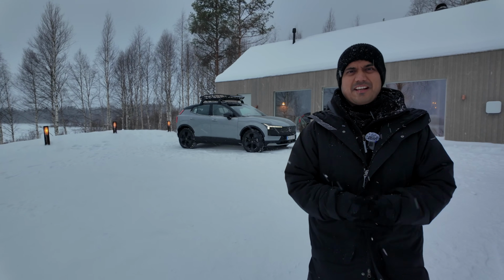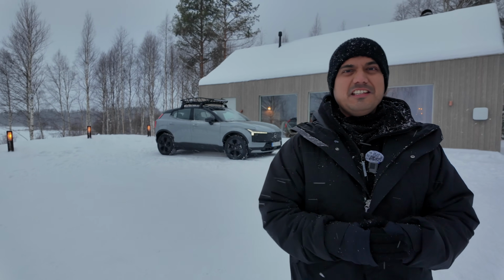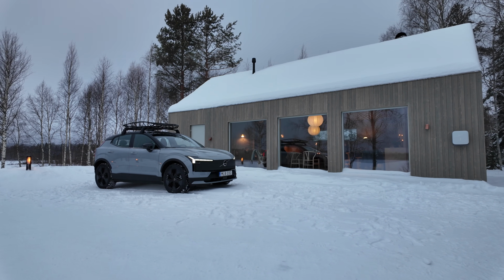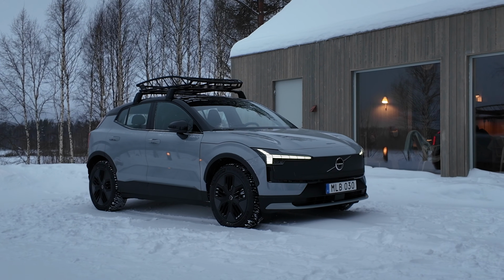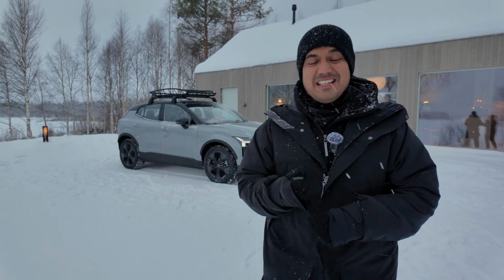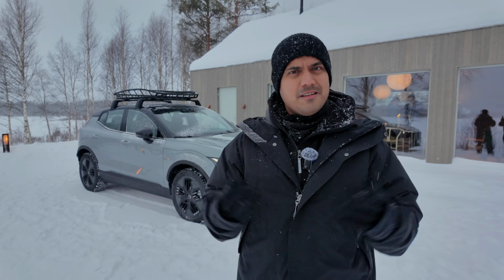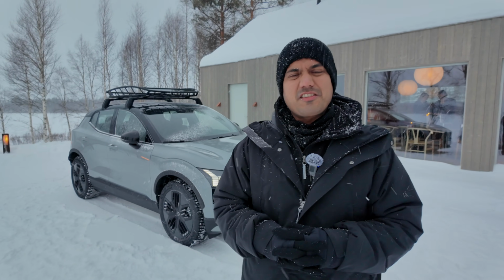The Volvo EX30 is the third best-selling EV in all of Europe, and now they're going to broaden its appeal by releasing the cross-country version. But here's where it gets interesting. It's the first EV cross-country and also the first SUV cross-country. So what does that mean, and is this the EX30 to buy?